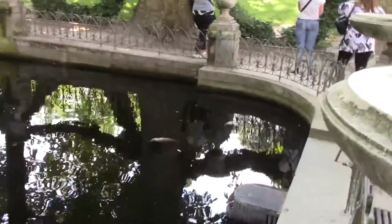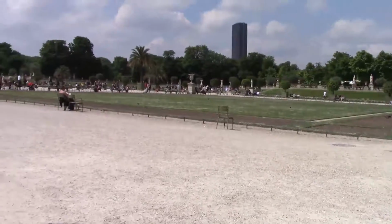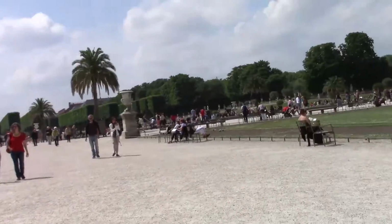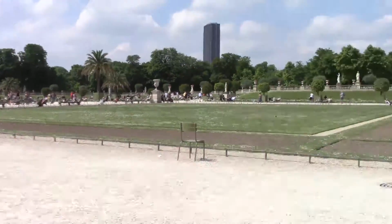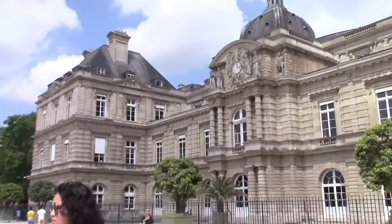So I'm in some sort of French garden, which apparently is upheld to some of the highest standards. And you can see this fancy fountain, and the fish right here is so historic that it's dead. We're in this garden thing, Luxembourg's garden. It's absolutely massive, with this huge structure here.